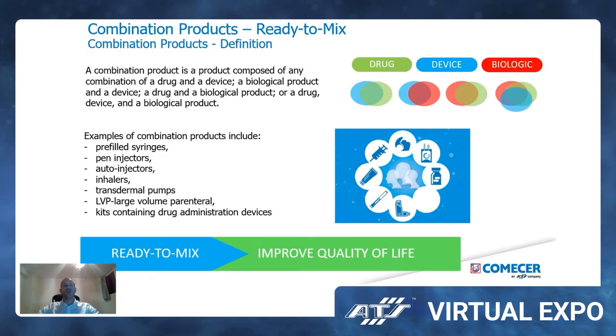For those who are not familiar with the topic, I'm going to try to give a short definition of combination product. Combination product is a product composed of any combination of a drug and a device, a biological product and a device, a drug and a biological product, or a drug, a device, and a biological product. Examples of combination product include pre-filled syringes or pen injectors, auto-injectors, inhalers, transdermal pumps, large volume parenterals, or any kit containing drug administration device.